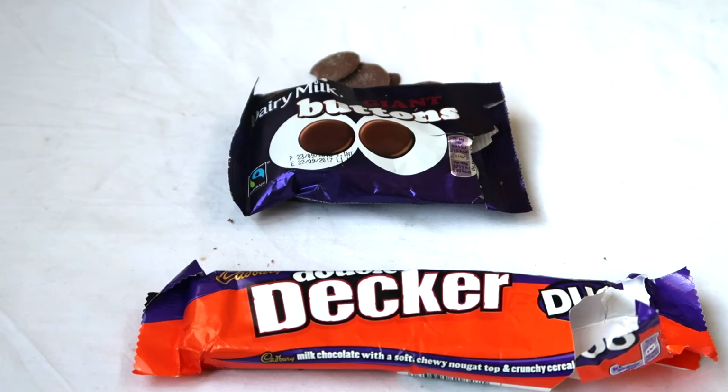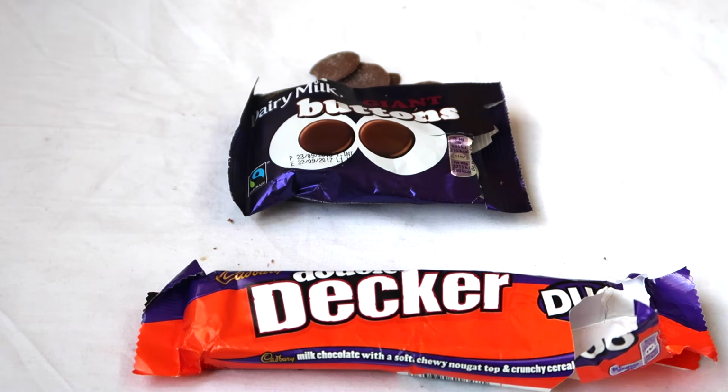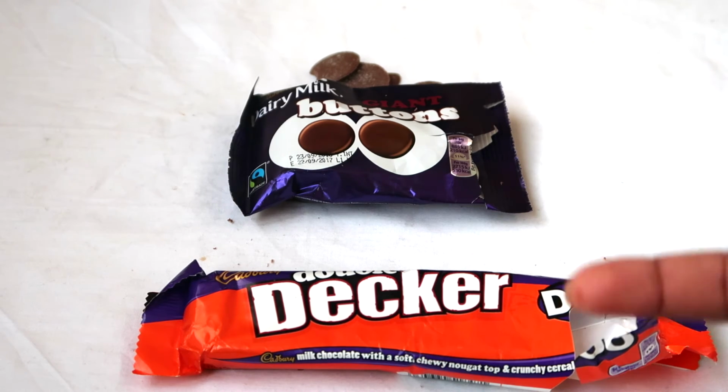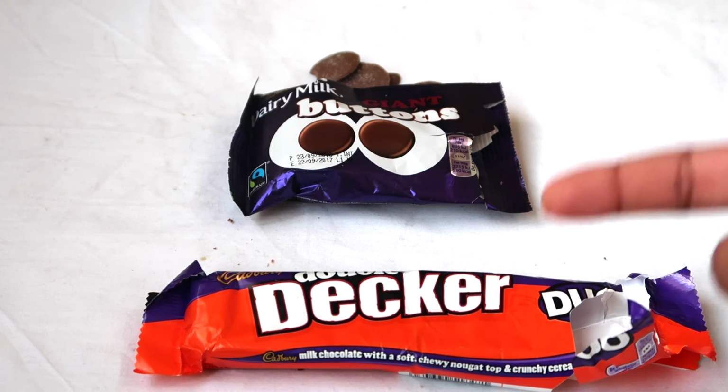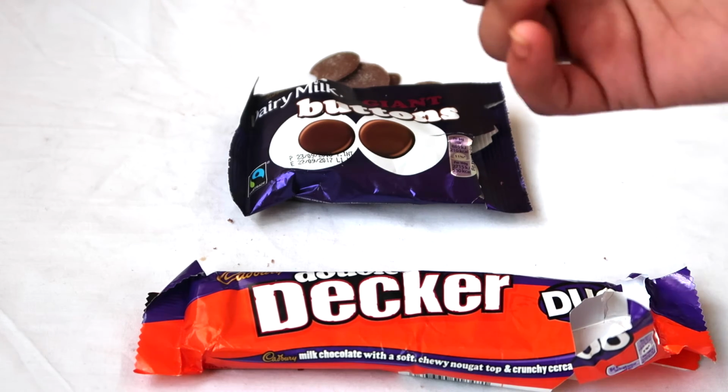Awesome, love it. Today's review was really awesome. Two different flavors and I love it. Awesome flavors. Dairy Milk is one of my favorite brands, and this Double Decker Duo is awesome. Do try this. Buttons are really good, but it's kind of like the normal chocolate, but it's really awesome.